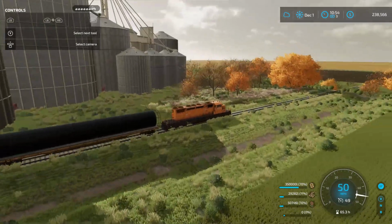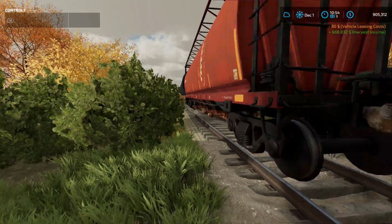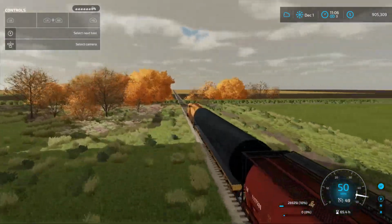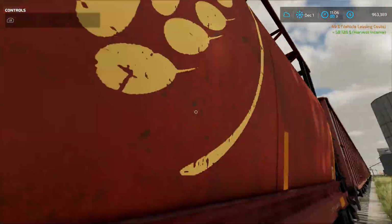Those are the leftovers from 2 of the contracts we took up. All right, so in loading the train, I forgot some oats, so I'm just sending these down to Greenville now. Add this to our total. All right, so another 58,000.